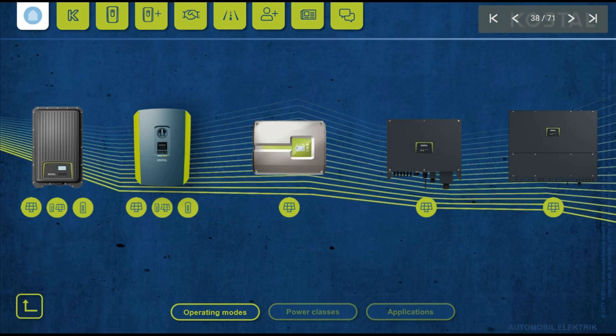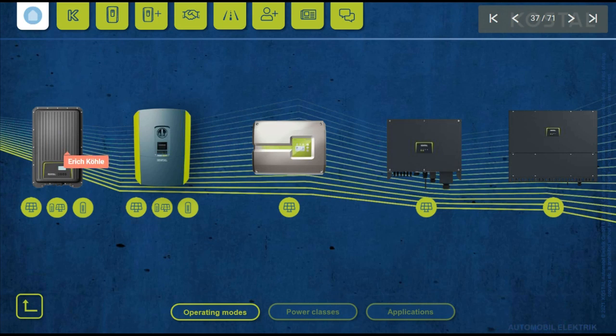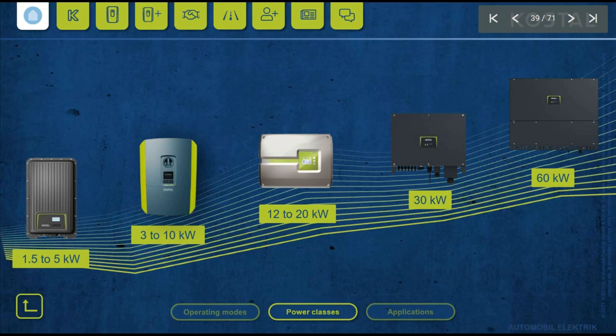Since a few months, we have two different batteries for our inverters, and the battery from BMZ and Nila, a Swedish product, is only compatible to the Blendico class. So don't try to combine these two batteries, Nila or the BMZ, to this one. The MP Plus is just compatible to BYD, sorry. That's clear now.